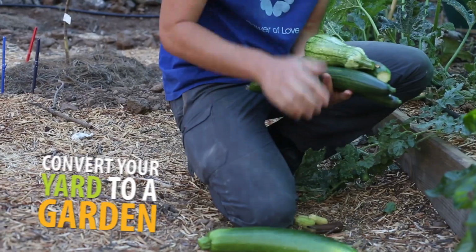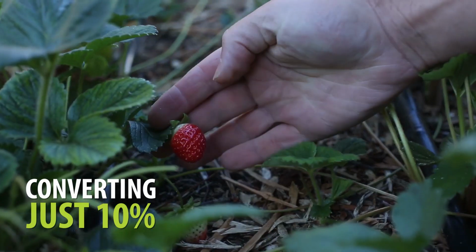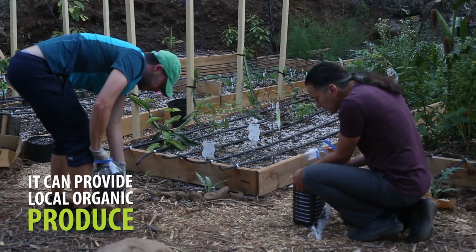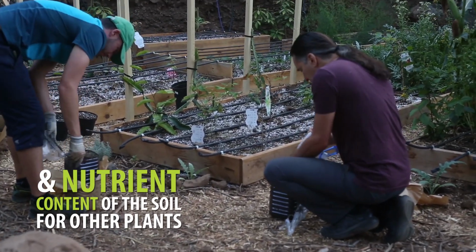A better idea, convert some of your yard to garden. Converting just 10% of yards in the US to veggie gardens is equivalent to taking 160,000 cars off the road annually. Growing your own fruits and veggies has 2 major environmental benefits. It can provide you with local organic produce, as well as boost the fresh air quality and the nutrient content of the soil for all your other plants.